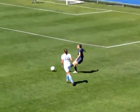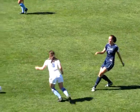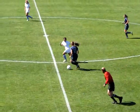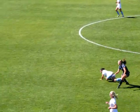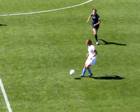Those last 2 or 3 touches in the box, and we'll be doing good. And that's the hardest part of soccer, those last 2 or 3 touches in the box. And we see that at all levels of soccer, just to try to find a good shot. And so far, Fort Lewis haven't found it, but they will as they come across the half line.